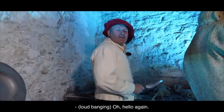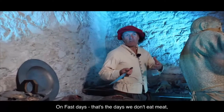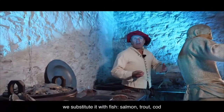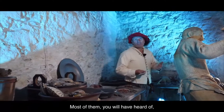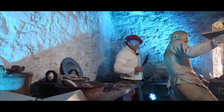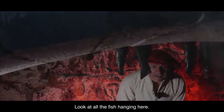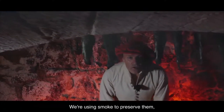Oh, hello again. On fast days, that's the days where we don't eat meat, we substitute it with fish. Salmon, trout, cod, turbot, shellfish, most of them you will have heard of. Some of them you might not. Look at all the fish hanging here. We're using smoke to preserve them. No fridges or freezers in my time.